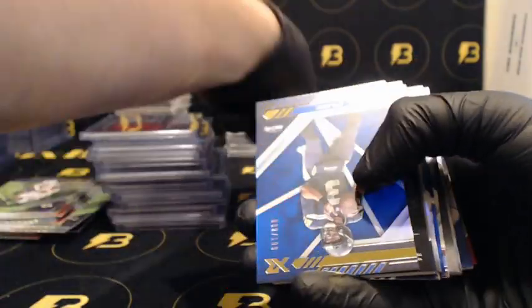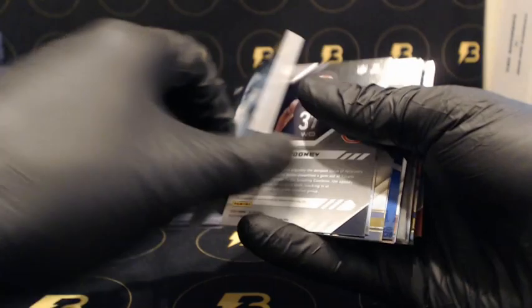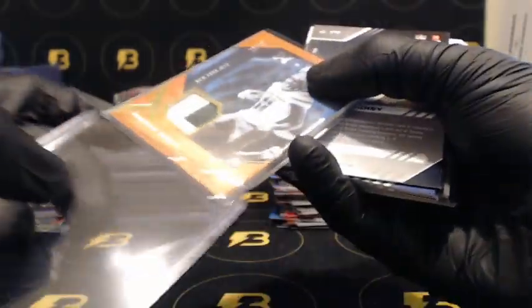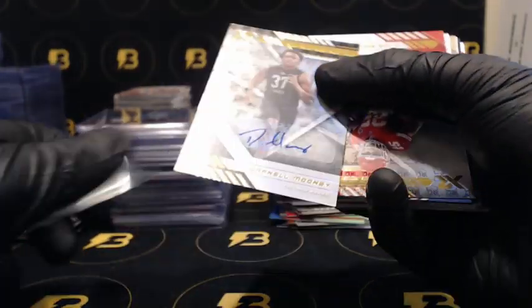We got Huntley for the Lions. We got Woods and Montgomery. We got Ruggs out of 249 for the Raiders. We got Wilson out of 199 for the Seahawks. And we got Mims, nice two-color patch to 25. 25 of 25 for the Jets. We got Mooney for the Bears out of 199.